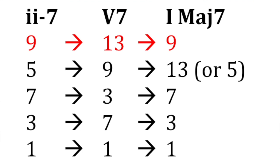So here's what that all sounds like put together. Here's our D minor 7 chord. Here's that top voice, that 9th, moving to the 13th of the 5 chord, G7, moving down to the 9th of C major 7. Right, so that's everything. It's a real nice, beautiful, full sound.